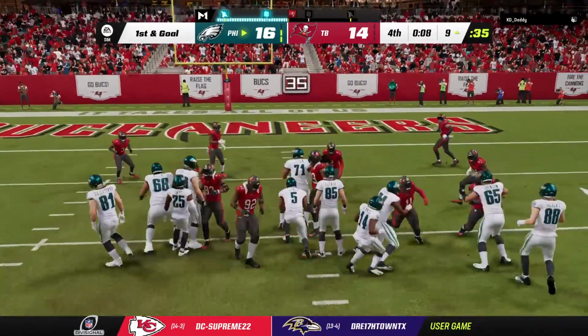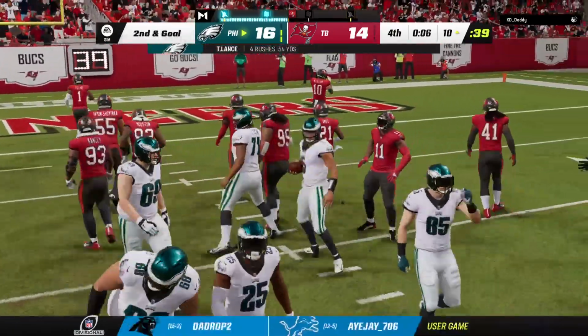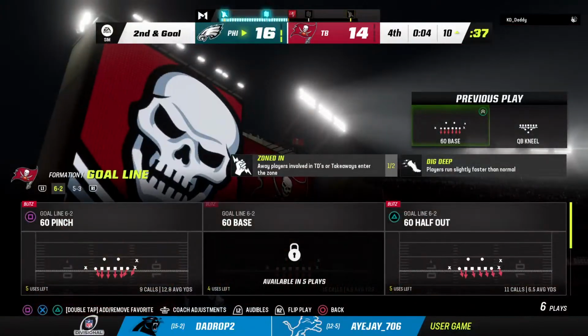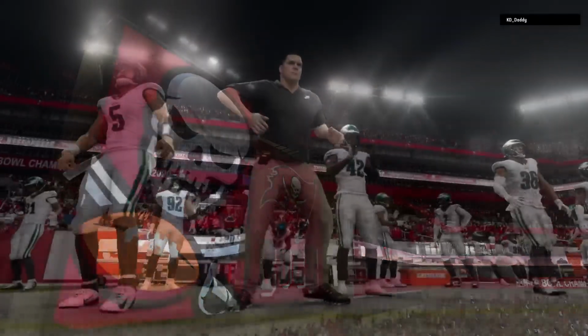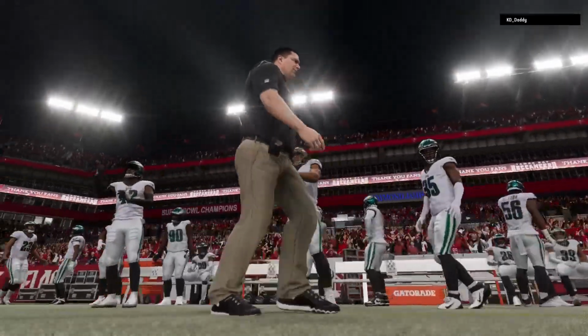They go down to a knee, and with that, they're off to the NFC title game. And the Eagles season will continue at least one more week.